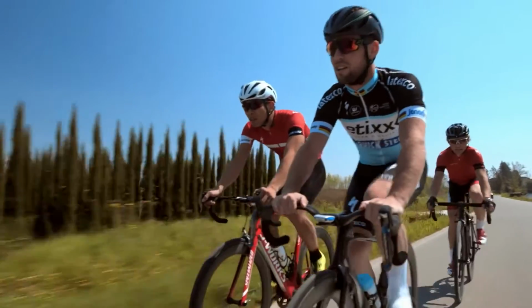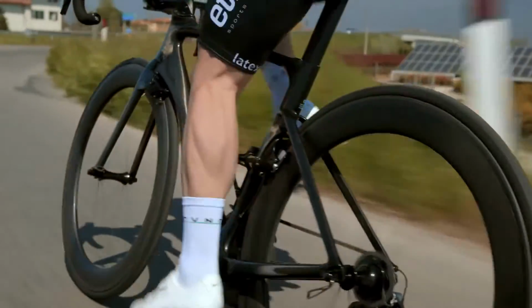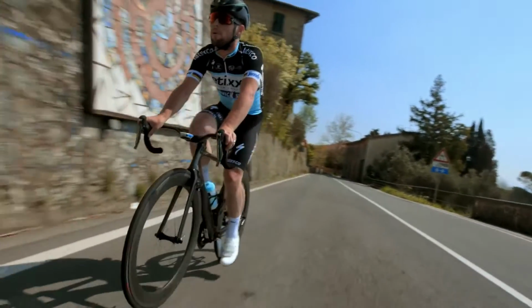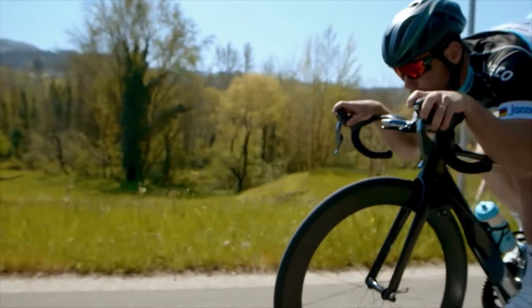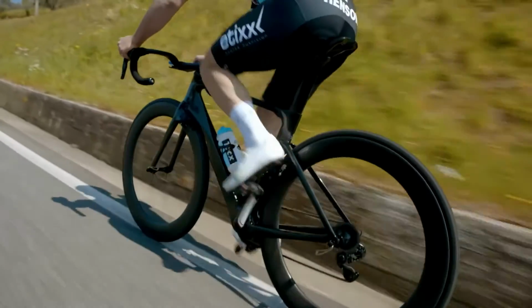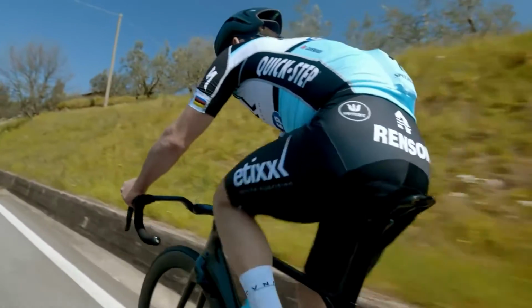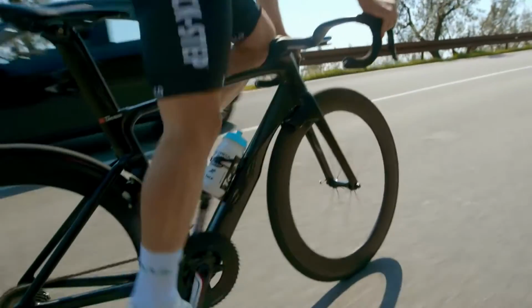We showed the bike to Mark Cavendish and had him ride it for the first time. And he was just blown away by it. The first 10 pedal strokes, it's like, guys, this thing's fast. The first and foremost thing when you get going, it's incredible how quick it just picks up the speed. Everything's been thought of, from the brakes to the frames to the wheels. Everything goes together, everything's integrated. I'm really, really impressed with this bike.